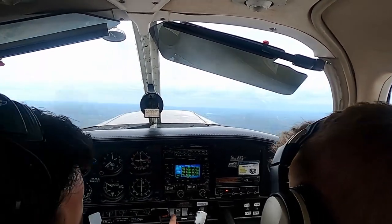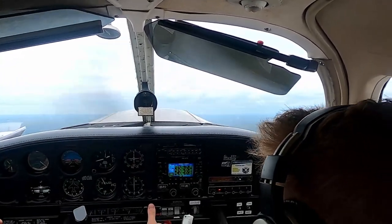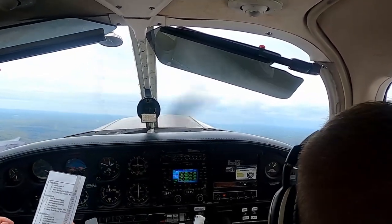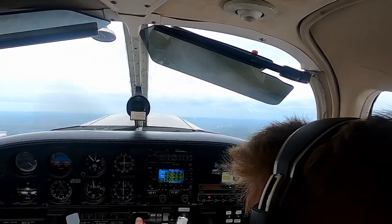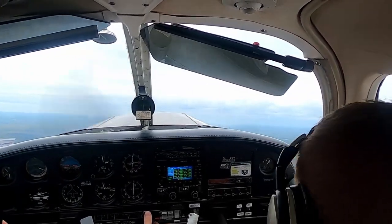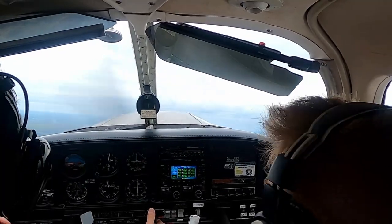All right, let me get my fuel pump off, climbing at 80, mixture rich. I'll double check it, build the habit. Mixture rich, power set, 80 knots, fuel pump off, great. And we'll go 3,000 feet again. And what do you think your on course heading should be? 180, roughly. Okay, yeah, roughly, right?